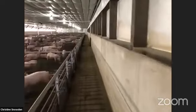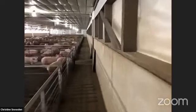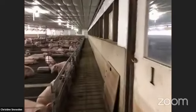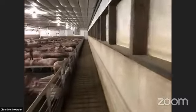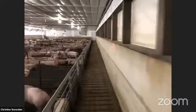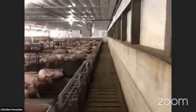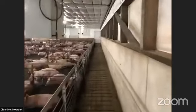That allows the barn to go into what we call tunnel ventilation, because it makes the barn like a big wind tunnel. And as the temperature goes up, we move more air per pig. So there's a whole bunch of mathematics that goes into calculating how many cubic feet per minute the pigs need at what size to keep them at that 65 to 70 degrees.